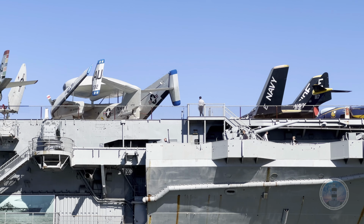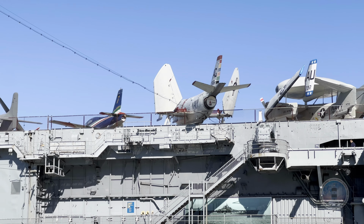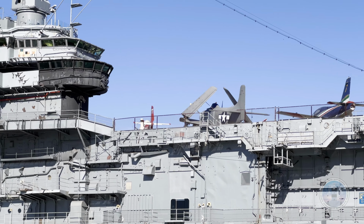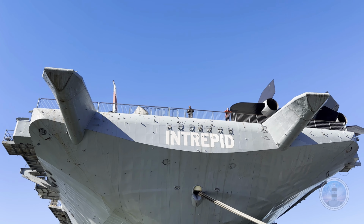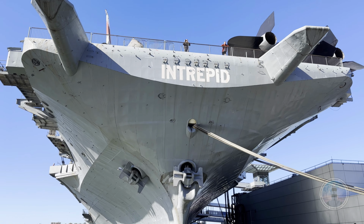USS Intrepid is a World War II-era aircraft carrier that played a crucial role in the Pacific during the war. It also served during the Cold War and the Vietnam War. With its massive flight deck and striking profile, it's hard to miss, and it's the perfect backdrop for this one-of-a-kind museum.